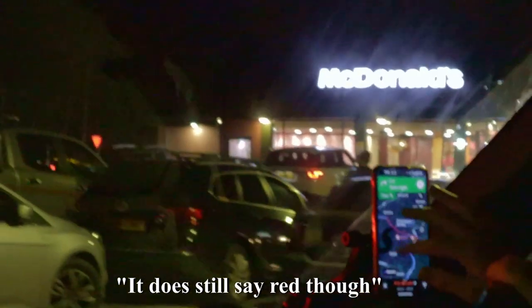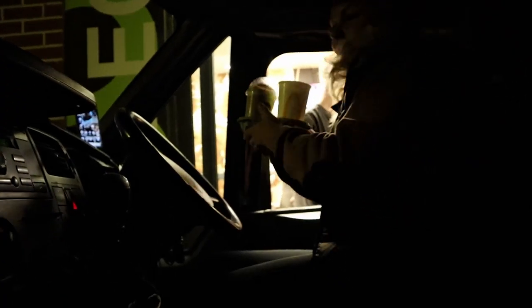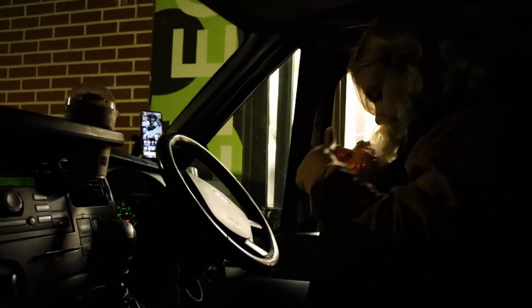Oh. It does still say red though, so maybe the traffic will clear a bit. Plus 42 minutes, it said. Hiya, can I get a double quarter pounder meal? There's so many red lights.